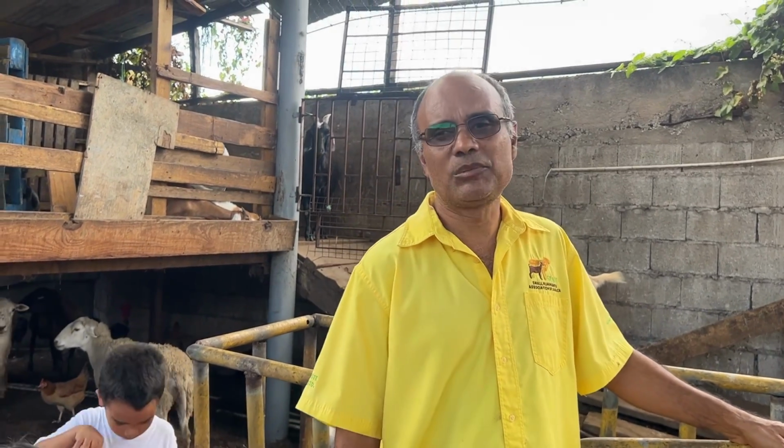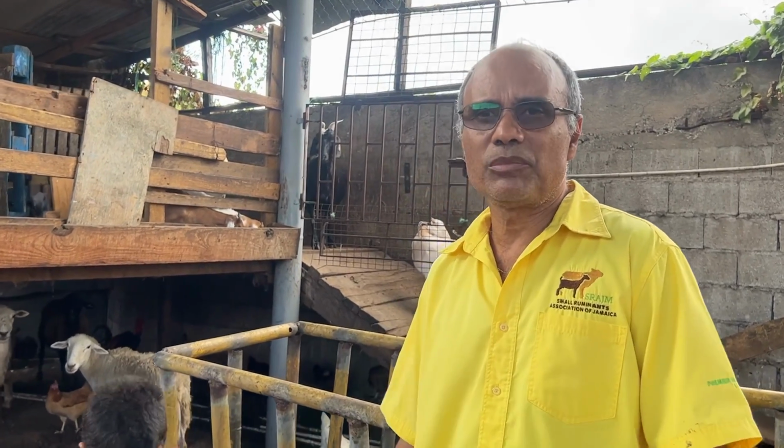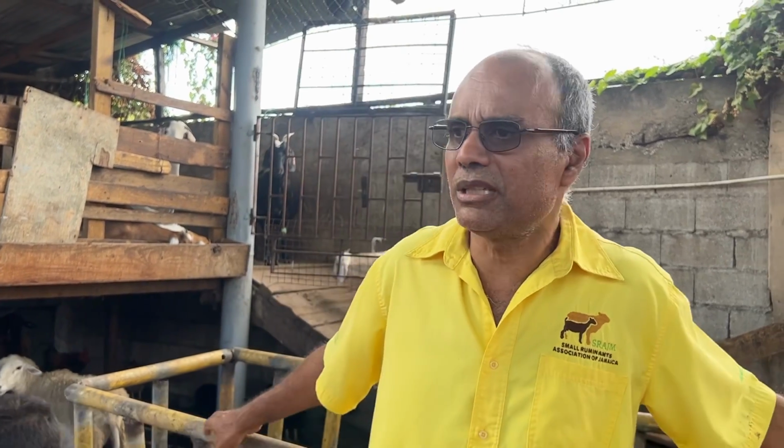When you butcher these animals, the meat almost looks very similar to that of goat. Very lean meat. Hairy type sheep are very lean on the meat, which is what Jamaicans like to use to make their curry mutton, which is the sheep, or your curry goat, which is the goat.